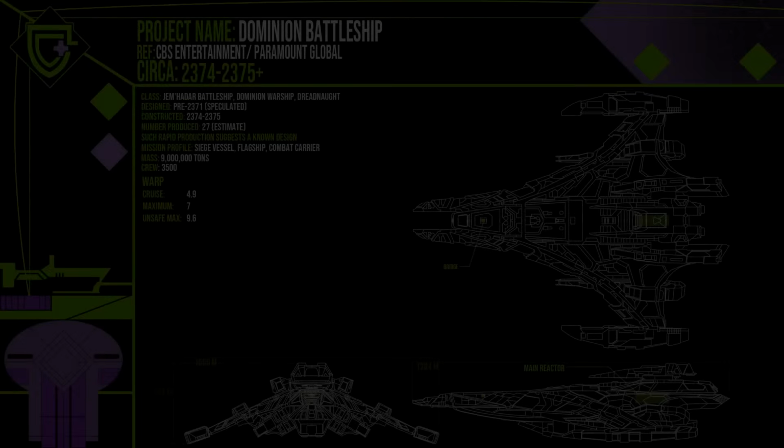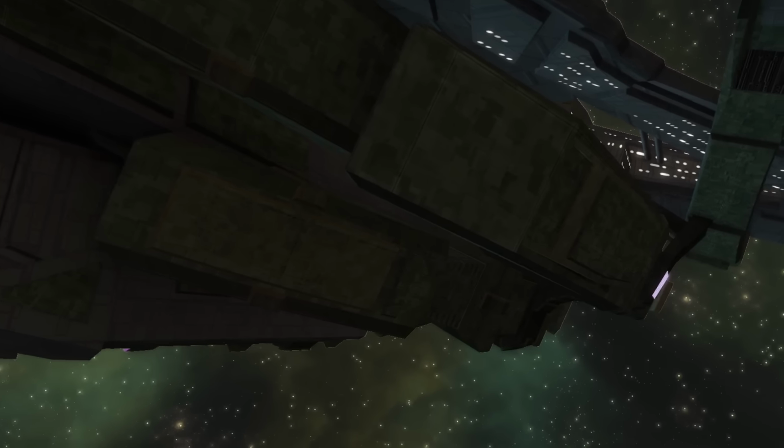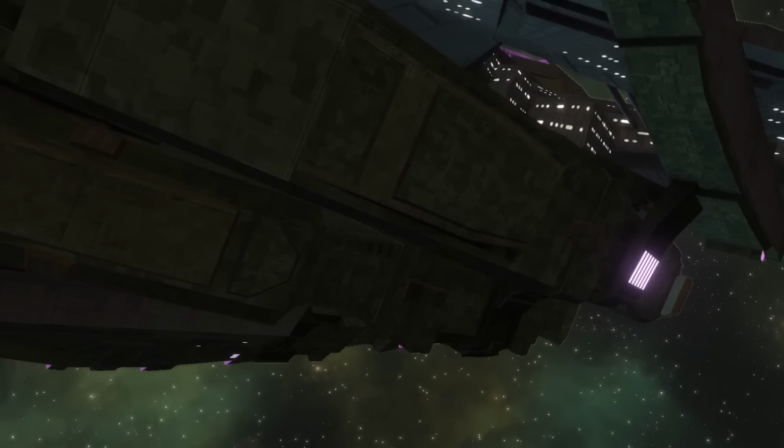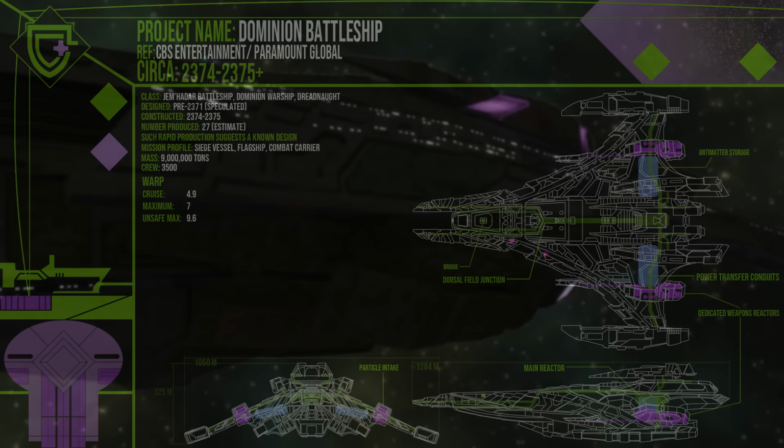For example, its Polaron-based weaponry, too, was supplied with its own backup power systems, so that even in complete power loss, the vessel could keep firing from its independent matter-antimatter reactors. There were large reserves of antimatter stored underneath its pylon wings. Similar reactors supplied backup power to its impulse drive too, and even backup shield grids for key areas of defence.